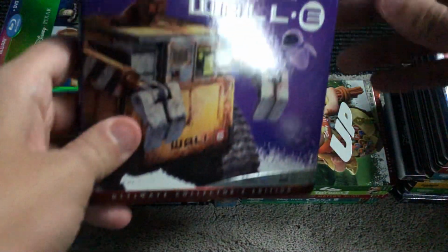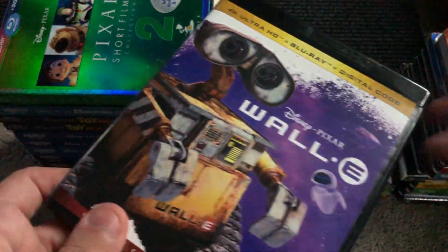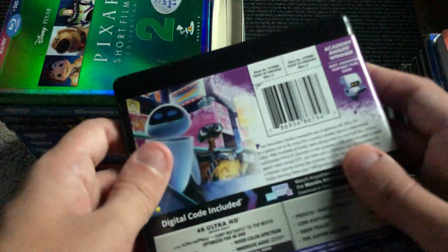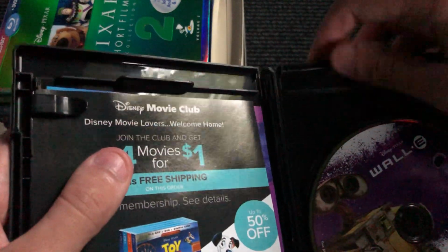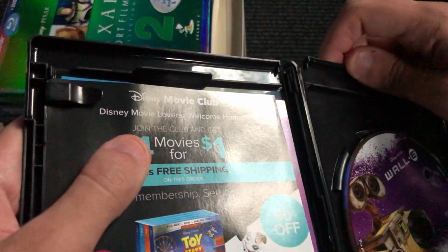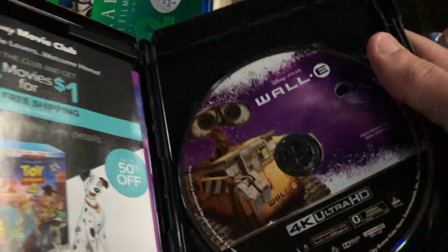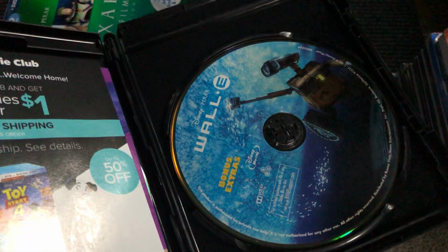In fact, coming up with these next two here, WALL-E, it's actually coming up to that here. So we open up the case here, as you can see here. Well, up here, as you can see, it's a little bit cracked there, damage there. I meant to get a new case for this, but I just have not gotten around to it yet.